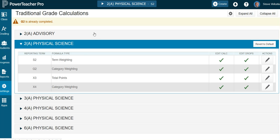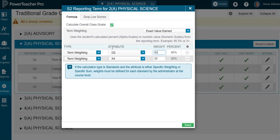So I just pulled mine up from last year. We'll look at the term weighting. And last year, we used a term weighting of 80%. Really, that was for the classwork throughout the semester, and then X4 is the final exam, and that was weighted at 20%.